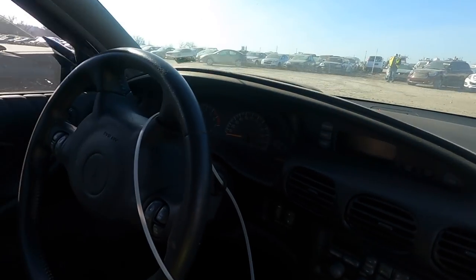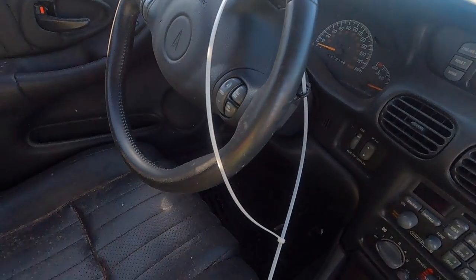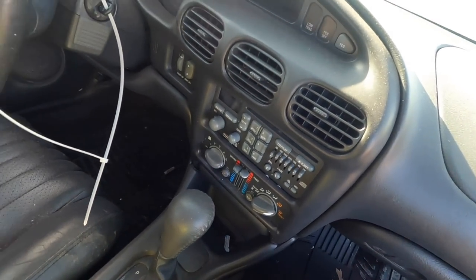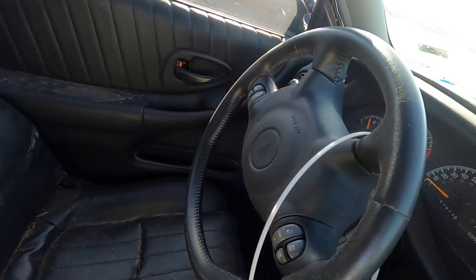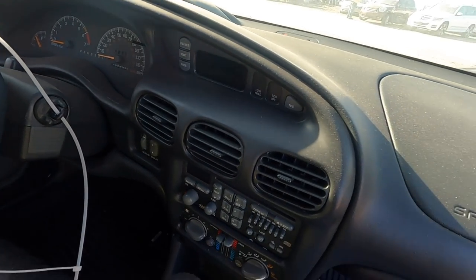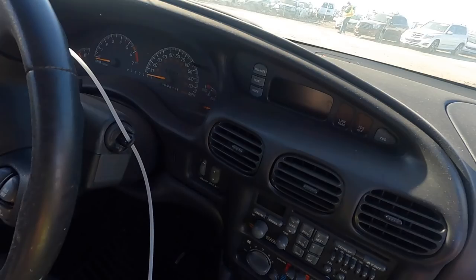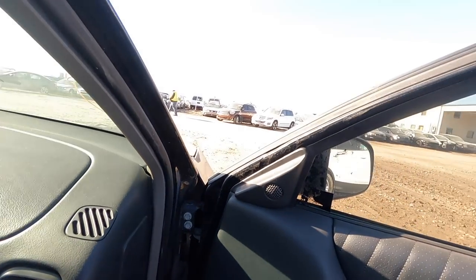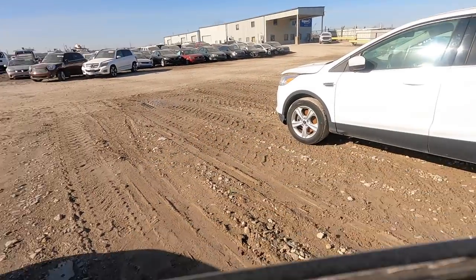That's just me. Let's look and see if she runs. Oh, she's dead. And it's got 167,000 miles. Damn, that's sad. I like these old Pontiacs too, man. They were nice cars. Well, it just is sad. But what are you gonna do, man?